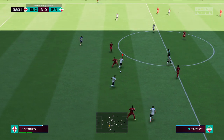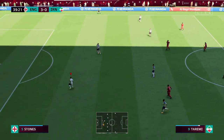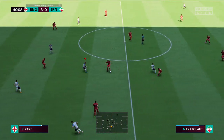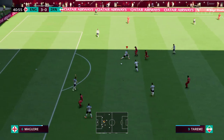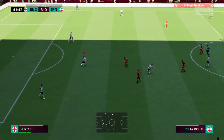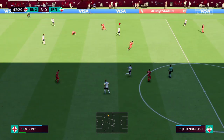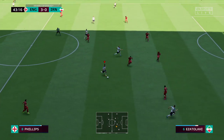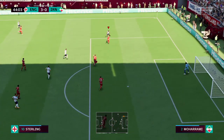Mehdi Taremi. Well, great read there to intercept. Stones. Now Harry Kane. Well, he's going to be disappointed with that pass. Theme emerging of wasted possession. Mount. Well, ball back with England now. Mount. And showing fine vision.